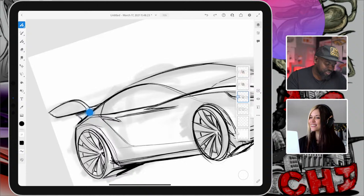This is a sweet car, and Steve in the chat says he wants to take it for a spin, and I am right there with him. This is great.